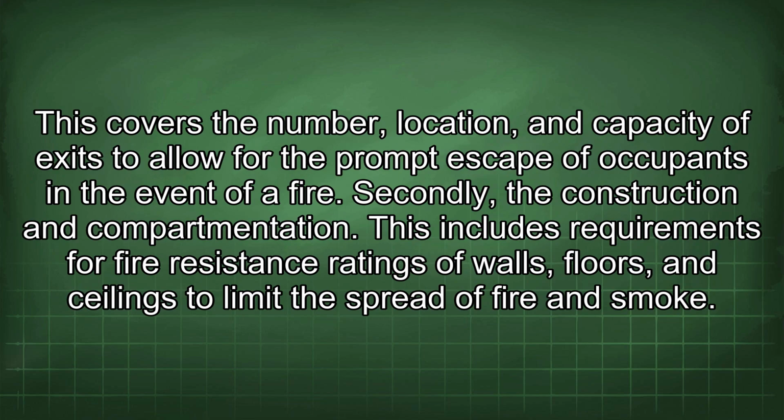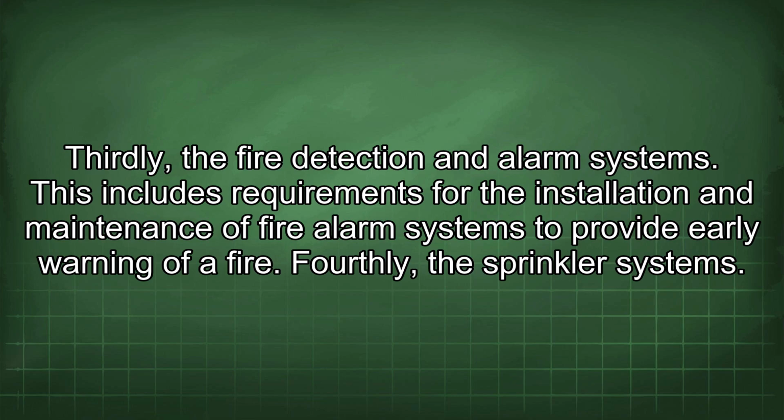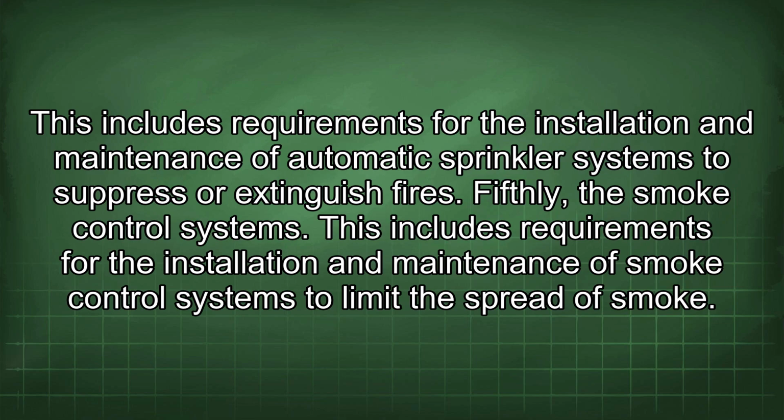This covers the number, location, and capacity of exits to allow for the prompt escape of occupants in the event of a fire. Secondly, the construction and compartmentation. This includes requirements for fire resistance ratings of walls, floors, and ceilings to limit the spread of fire and smoke. Thirdly, the fire detection and alarm systems. This includes requirements for the installation and maintenance of fire alarm systems to provide early warning of a fire. Fourthly, the sprinkler systems. This includes requirements for the installation and maintenance of automatic sprinkler systems to suppress or extinguish fires. Fifthly, the smoke control systems. This includes requirements for the installation and maintenance of smoke control systems to limit the spread of smoke.